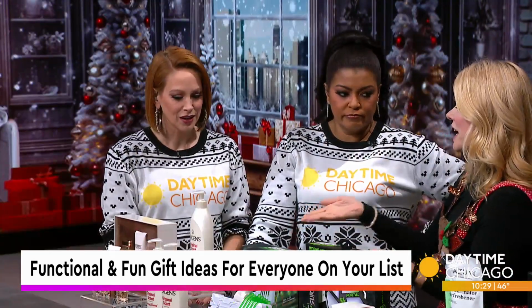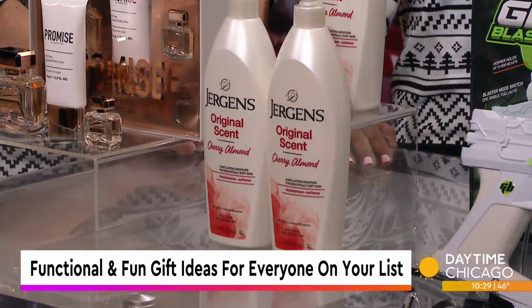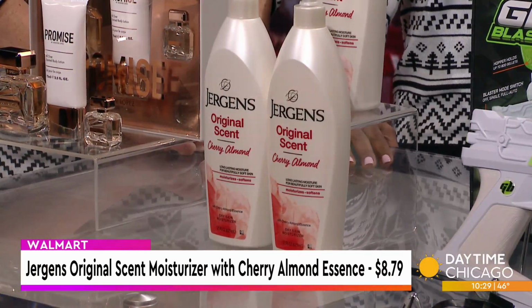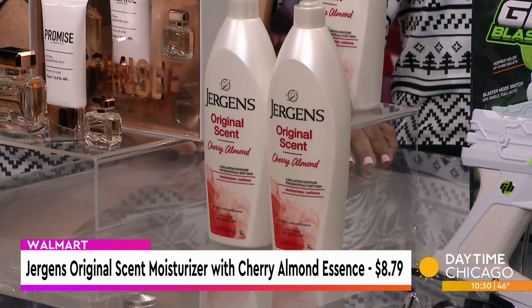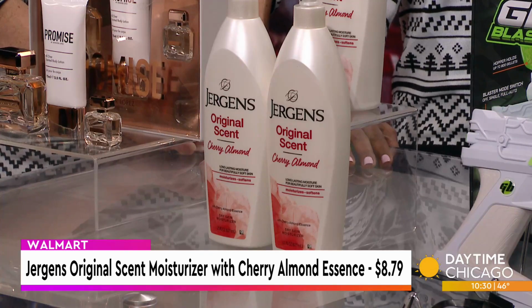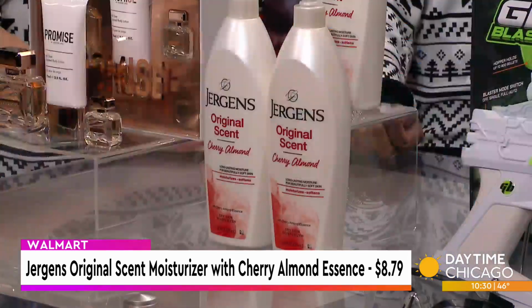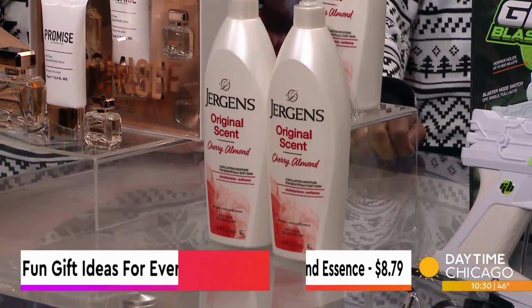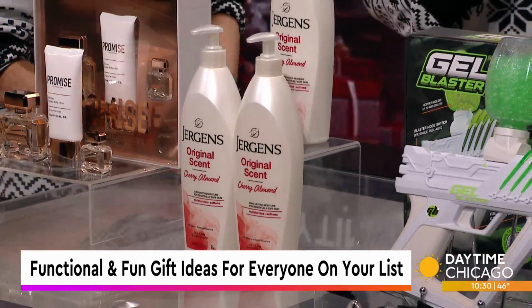We featured this for Mother's Day, and I got so many direct messages thanking me for reminding them it's a great gift for an aunt who didn't have kids. My aunt introduced me to this. What a great White Elephant gift. It's $8.79, and you can get it at Walmart, Target, anywhere. I remember in our house, if you had Jergens, you were fancy. The scent is so lightweight, and it is fancy. I just felt that was so special. I love that gift.